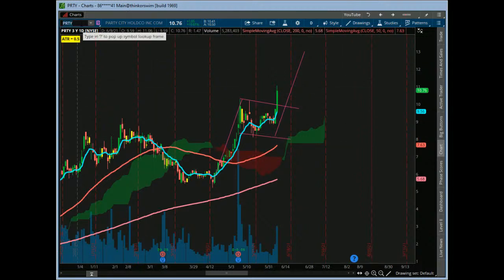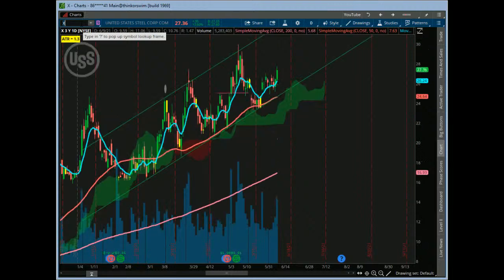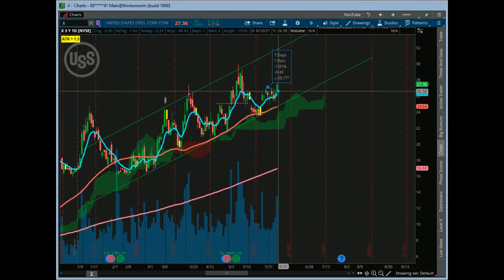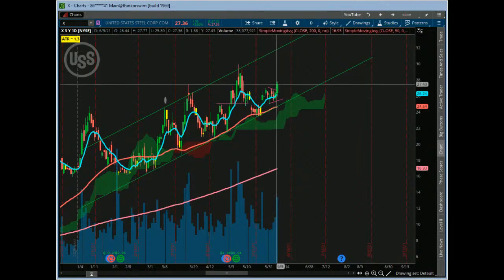Great find. And X marks the spot. Wow, look at that one, guys. Working its way up the channel. You've got to love it. Look at that, just that nice tight range right here. A little bit of a pennant. Good breakout here with increased volume. This is a good name. It's been working its way up and down this channel for a while. So good stuff there.